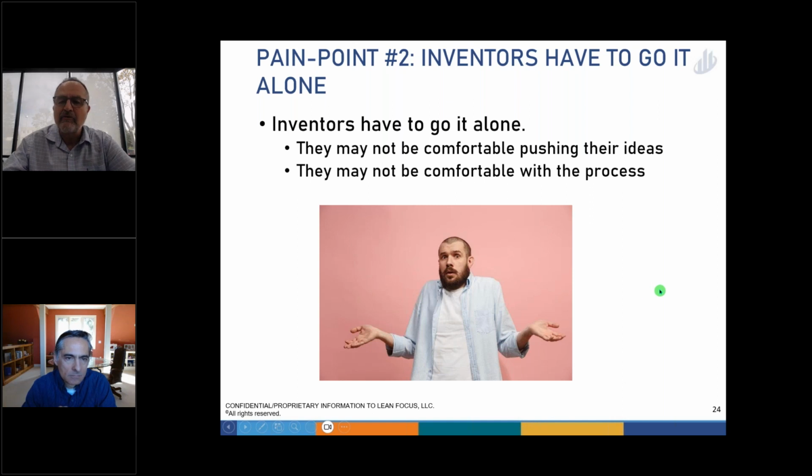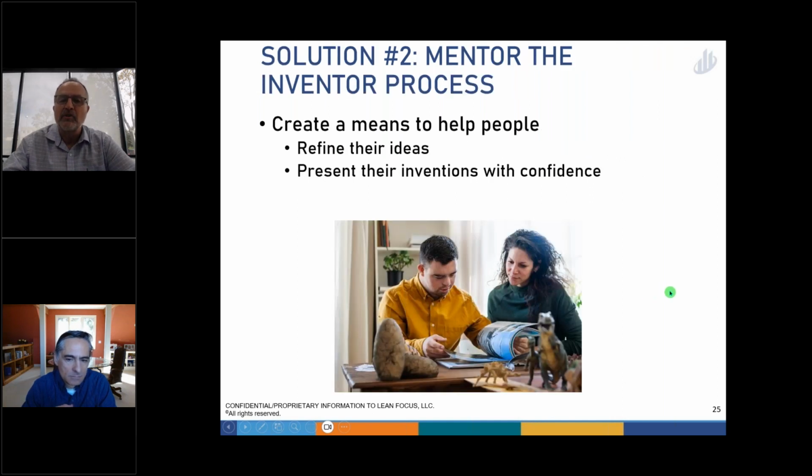And so instead of leaving people by themselves, what we want to do is create a process, and I think the IP committee, which Ephraim will talk about later, is a means to help people, coach them, refine their ideas, and encourage them, and make it easy, take the risk out of it. And that alone will help you bring forth ideas where you may have very few right now. Just a simple process of somebody knowing where to go to get help, a kind of IP office hours, so that people can present their inventions and be confident that they're doing it in a good way.